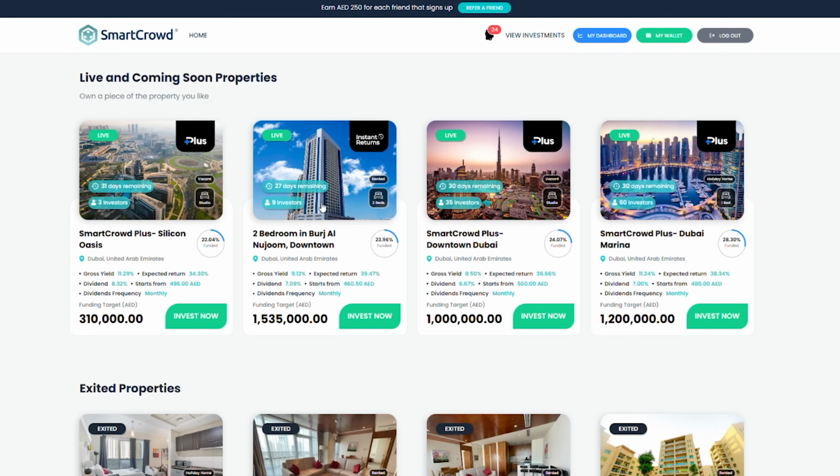The rented, the currently vacant, but I assume that they are intending to rent that one out, and the holiday home, which will be short-term lets there. Now, SmartCrowd started in 2019, so they have been around a little bit longer than Stake. So I think that equates to the reason why they have more exited properties. By exited properties, I mean properties that they have sold and returned those proceeds, or the money, back to the investors that invested in the property in the first place.